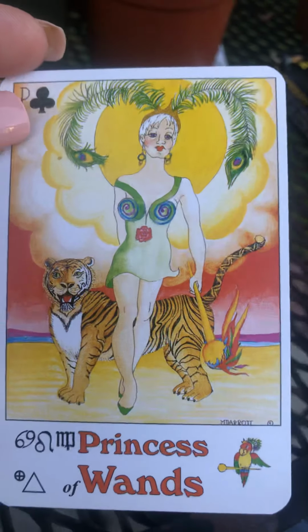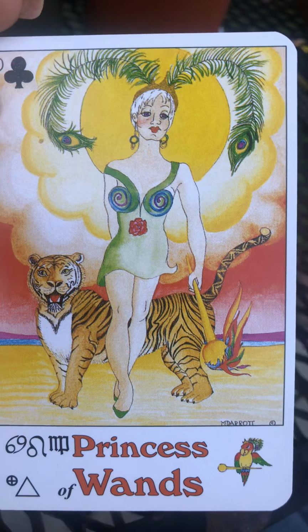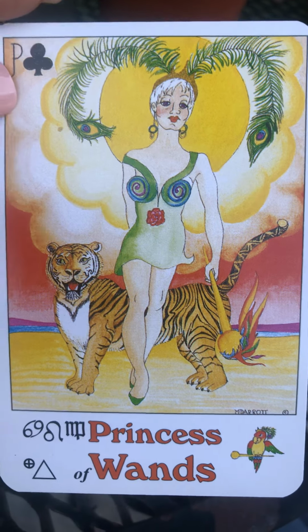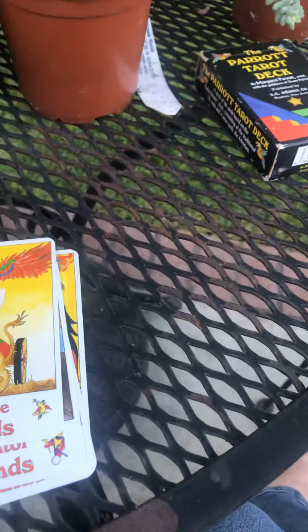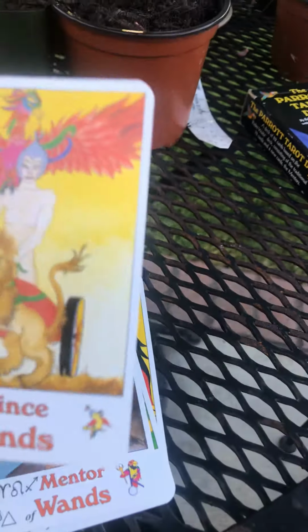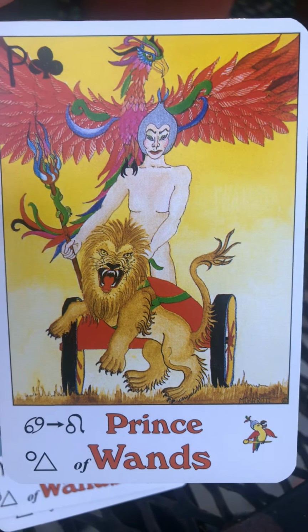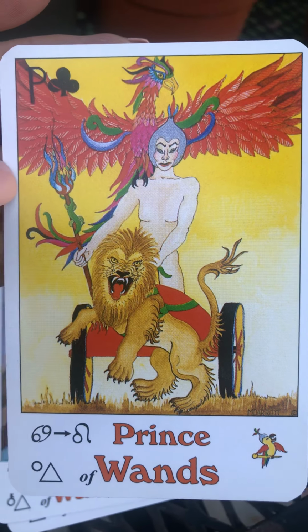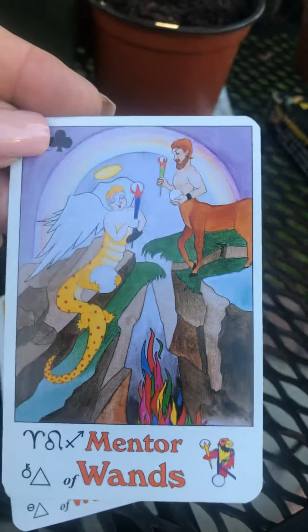Princess of Wands. Isn't she pretty? I love when they include big cats in the suit of wands. I think those fit in there just lovely. Prince of Wands, we've got another big cat there. Mentor of Wands.